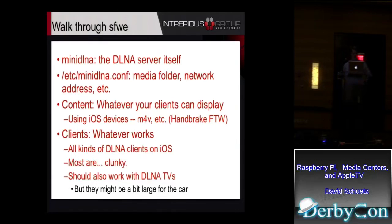There's a conf file in /etc that you have to put different things in, tell it where your media folders are. And then just whatever content that your clients can display. Since we're doing iOS devices, it's M4V and stuff like that. Great app on the Mac called HandBrake that just converts everything for me. And there's all kinds of clients on iOS, but most of them are kind of weird, kind of clunky. It was hard finding something that I really liked. But there's stuff out there.